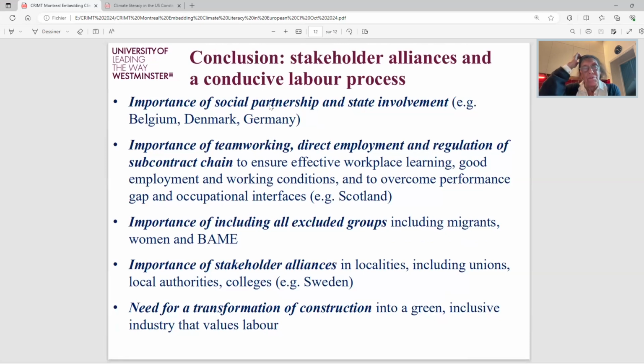And state involvement, and I think this is evident in Belgium, Denmark, and Germany. The importance of team working, direct employment, and regulation of the subcontract chain to ensure effective workplace learning, good employment and working conditions in order to overcome the gap that John referred to and occupational interfaces. The importance of including all excluded groups, including migrants. And I should say the Danish system is really trying to incorporate migrants into the vocational education training system, women and Black and Asian minority ethnic groups, and the importance of stakeholder alliances, including the unions, local authorities, but I think above all, what is desperately needed is a transformation of the construction industry into a green, inclusive industry that values labour. So that's my bit. Thank you.